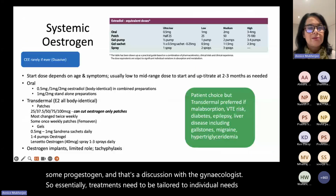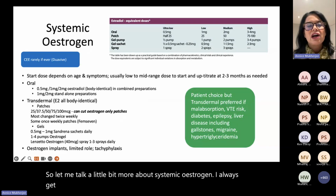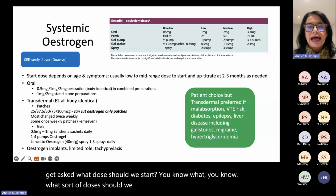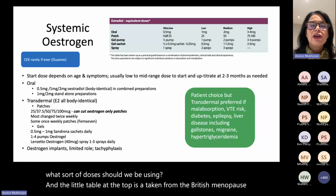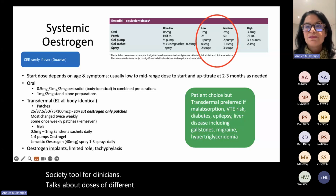So let me talk a little bit more about systemic estrogen. I always get asked, what dose should we start? What sort of doses should we be using? And the little table at the top is taken from the British Menopausal Society tool for clinicians, which talks about doses of different preparations of estrogen.